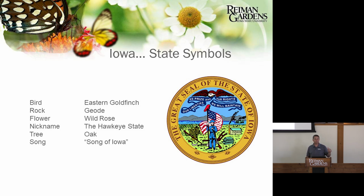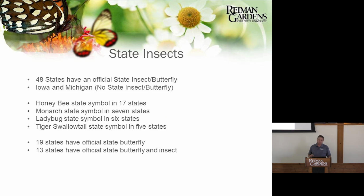So we don't have a fish, and they've tried. We don't have several other things. They all have gone to the wayside. And so on this slide here, 48 states have an official state insect or butterfly, and some have both, and some even have what they call an agricultural insect. Iowa and Michigan are the last two to have an official state symbol.